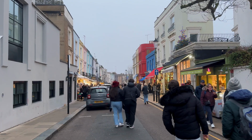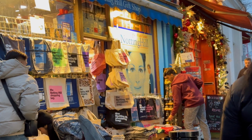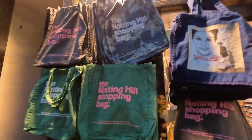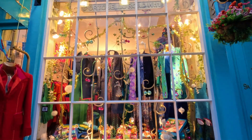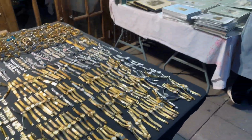If you don't know, Notting Hill is one of London's top spots for vintage shopping. You'll definitely recognize it from the iconic movie Notting Hill, where Julia Roberts meets Hugh Grant in a charming bookshop. Today, the area pays homage to the film with plenty of stores selling memorabilia, alongside an array of boutiques offering unique vintage designer clothing. The streets are also lined with stands showcasing watches and antique jewelry, making Notting Hill a true paradise for vintage lovers.